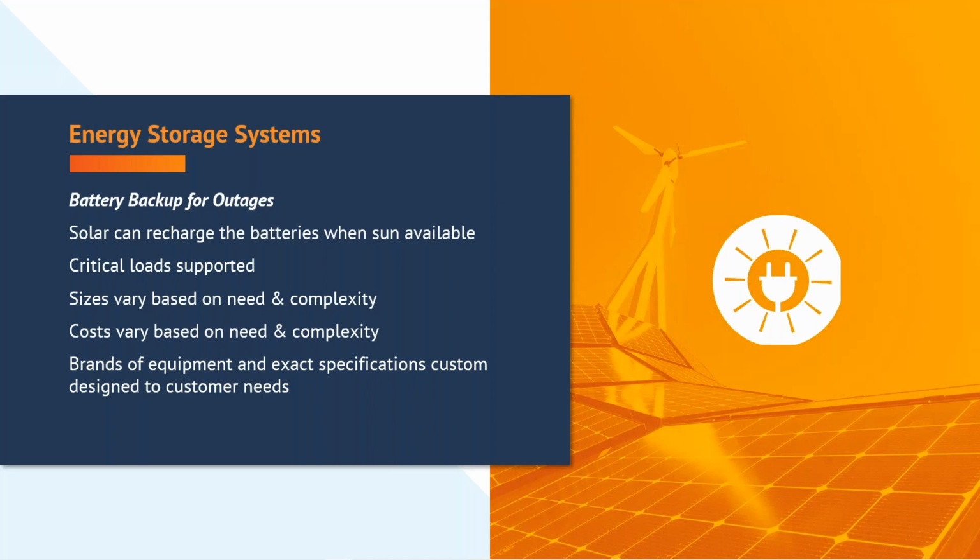The exact brand of equipment, the exact size of the system, and the cost vary dramatically based off of what it is you're looking to power, how long you want it to run in an outage, and where all those loads are in your system. Energy storage systems can be a great solution for a good number of people, depending on exactly what their concerns are. But to be very clear and transparent, battery systems sometimes cost more than the entire rest of the PV system itself, depending on what your goals are. These can be a very high cost of entry option when what you're looking to do is secure grid reliability or energy reliability in case of an outage.